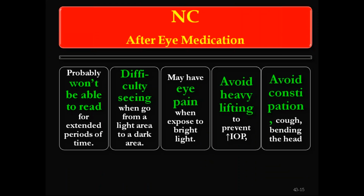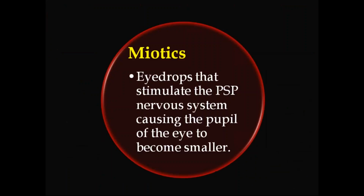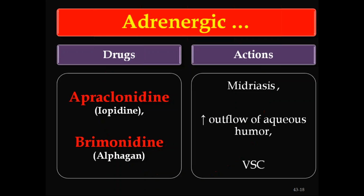All right, so let's keep going with the miotics. Miotics are eye drops that stimulate the parasympathetic nervous system, causing the pupil of the eye to become smaller. In general, they can make some changes in the drainage or production of the aqueous humor. All right, so let's talk about the adrenergic.